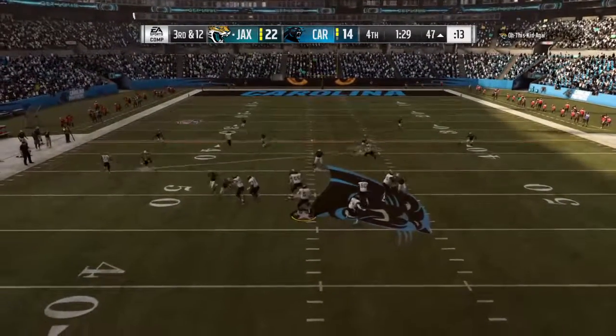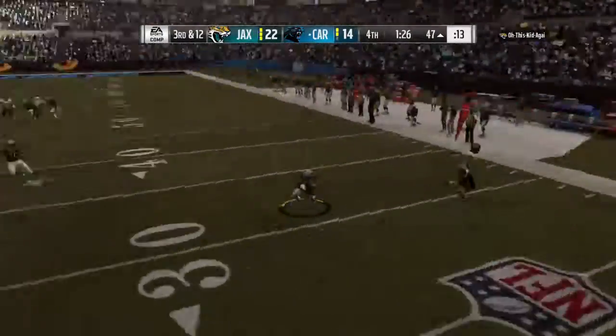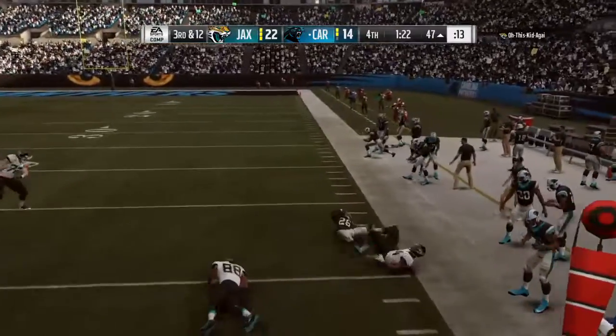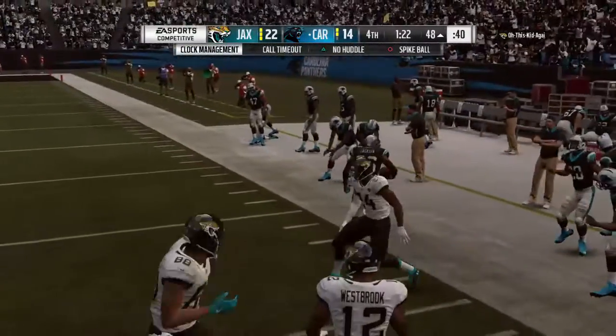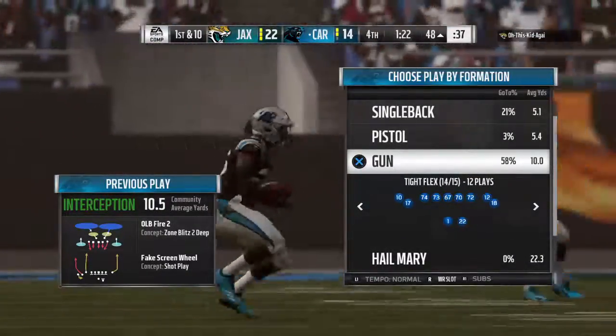And they, in fact, will throw it. And look at this. They get the turnover they needed. It's intercepted. Dante Jackson picks it. And he will take this across midfield and down to the 48-yard line.